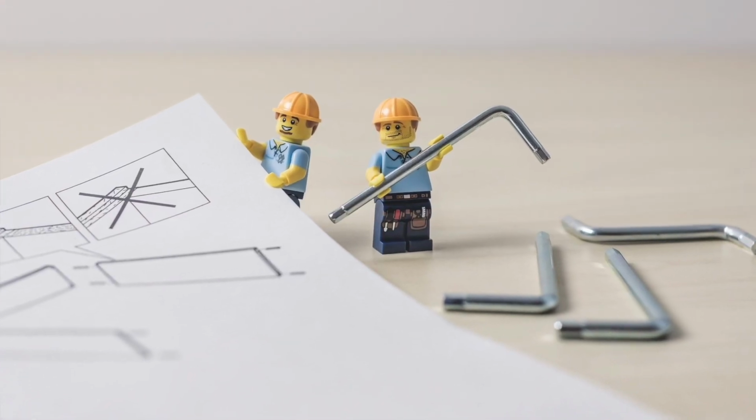Busted! Number 6, installing a kitchen is easy. Do you know the difference between square, plumb, and level? If the answer is no, put down that sledgehammer, back away from your kitchen, and call a professional. Installing a kitchen is a very detailed process. It's not just slapping cabinets on a wall and calling it a day.